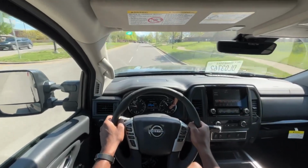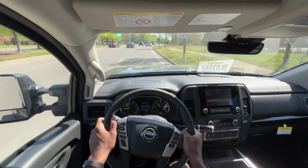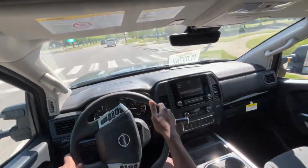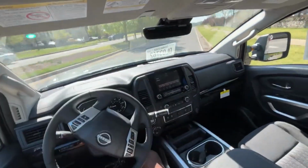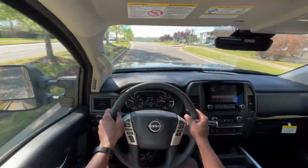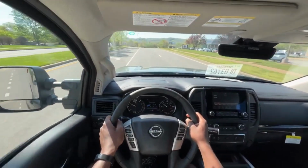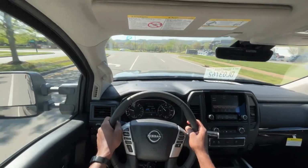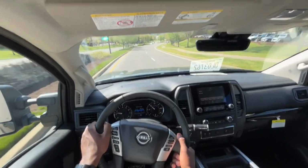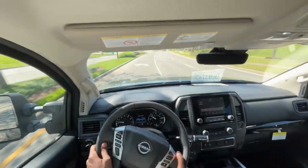But all in all, it still just falls short of a real heavy-duty truck. But again, this is not meant to be a full-on three-quarter ton truck, one ton truck. It's just meant to be a little bit more aggressive, kind of like, I don't know, maybe a five-eighths truck or something. But I do love it for what it is. Again, it checks all the boxes if you are in that segment of wanting a big truck, but not wanting a big truck.